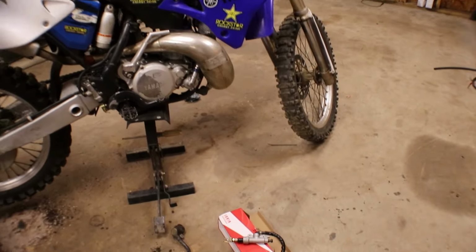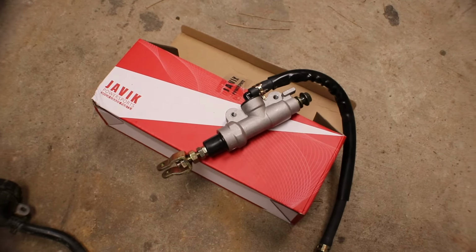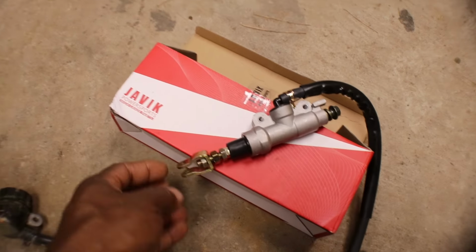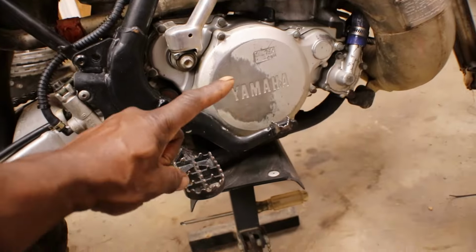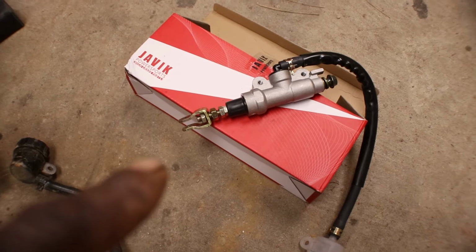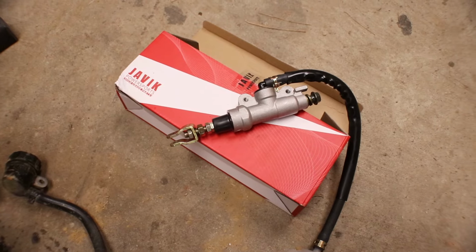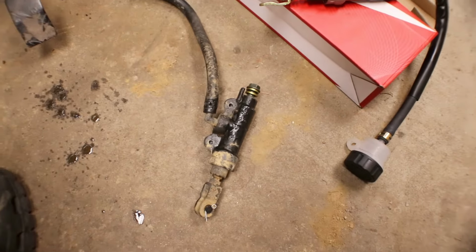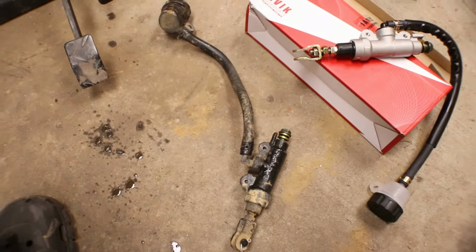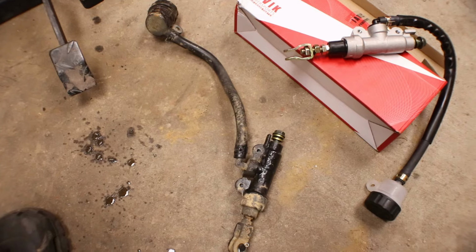So the new master cylinder that I bought, the rod is actually too long, and when you put it on the bike, the brake pedal's way up here. So it was either take the Sawzall and cut that rod and make it shorter, or try and use the original one, which I don't think is gonna be any good if you look at the brown rusty brake fluid that came out.